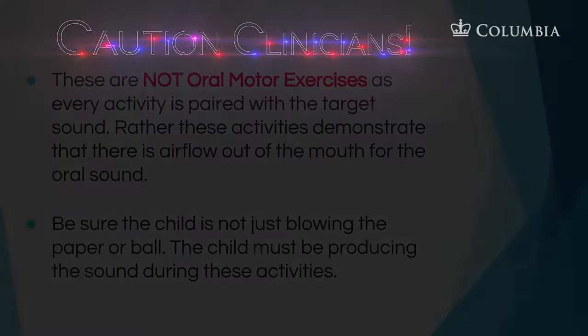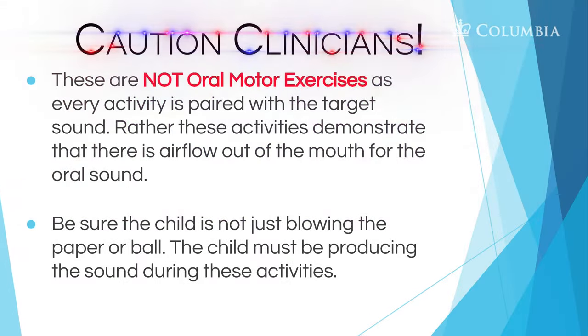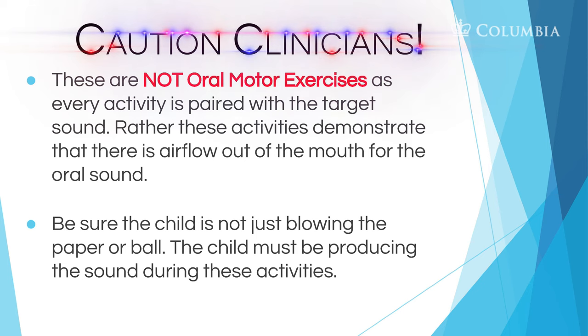We use these strategies because it takes focus off of the glottal region and focuses the articulators in the correct place, such as mp, mp. We're focusing on having the lips together as opposed to a hard glottal attack down here. Caution, clinicians, these are not oral motor exercises, as every activity is paired with the target sound. Rather, these activities demonstrate that there is airflow out of the mouth for all the oral sounds. Be sure that the child is not just blowing the paper or the ball. The child must be producing the sounds during all of these activities.